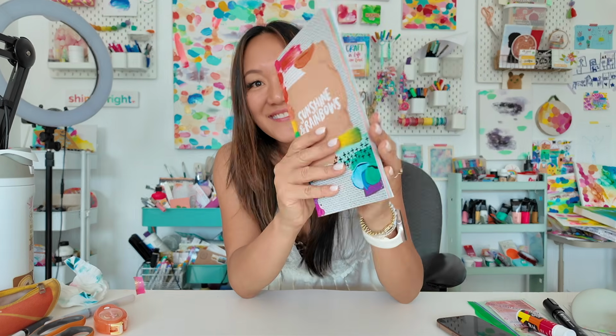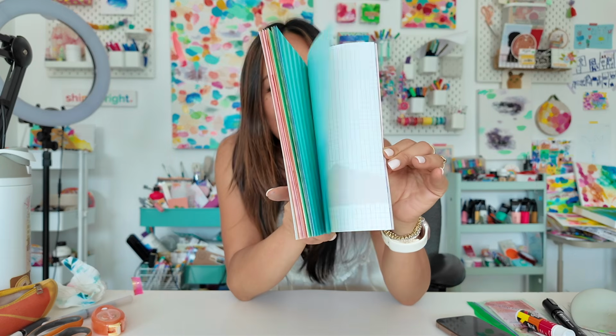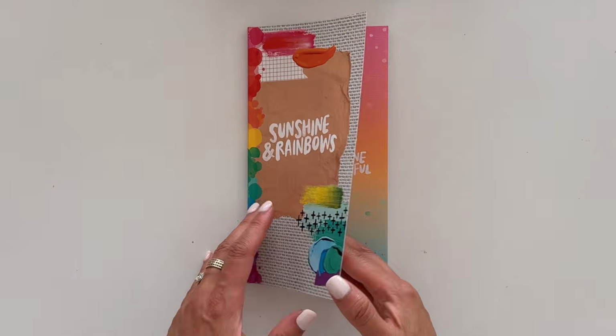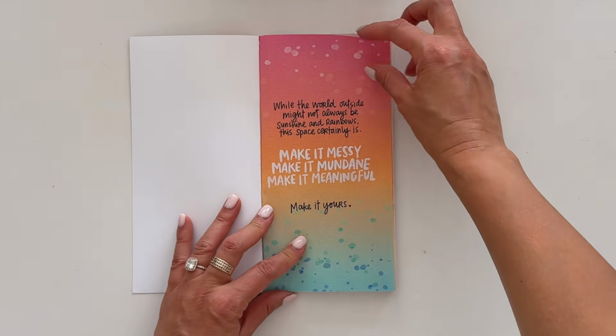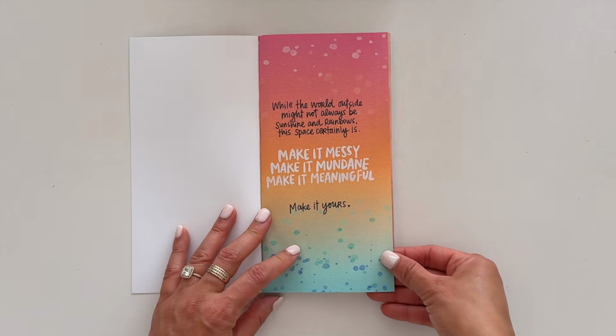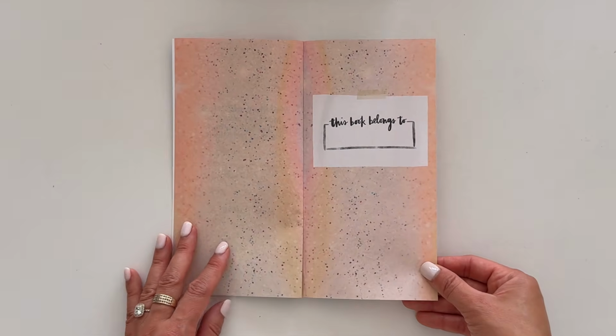I'm going to do a flip through, and then I'm setting a timer for 15 minutes to see just how much creativity I can squeeze into this little rainbow journal. No specific order, no pressure, full permission to just have fun. The first page says, while the world outside might not always be sunshine and rainbows, this space certainly is. Make it messy, make it mundane, make it meaningful, make it yours.